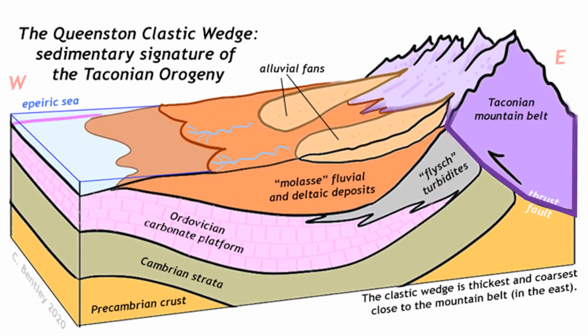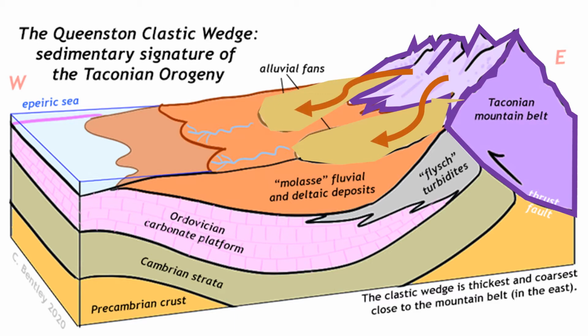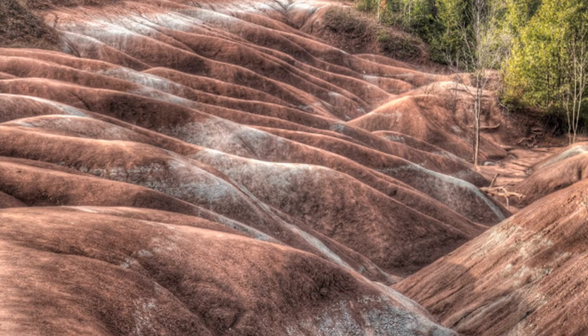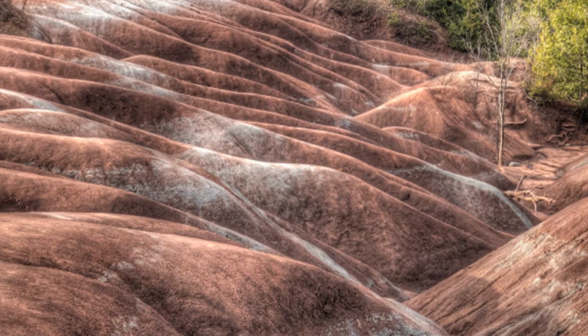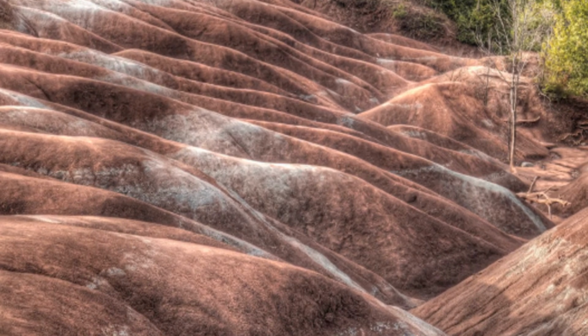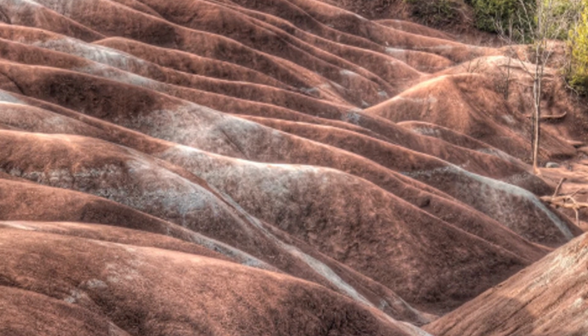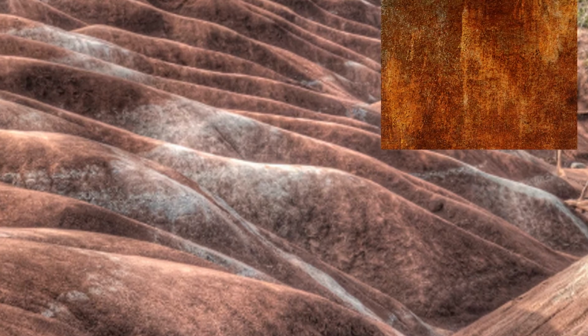Over time, the mountain eroded and mud from the top slid down into the Michigan Basin and filled some valleys. These fillings are called Queenston Delta. Over time, the soil and minerals in the Queenston Delta got compacted and transformed into Queenston shale. The reddish-brownish color is a result of oxidation of iron found in the mud, similar to rust.